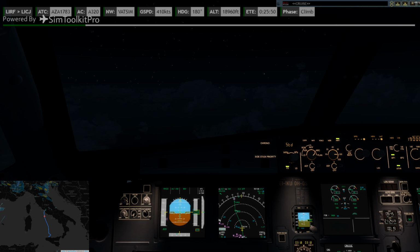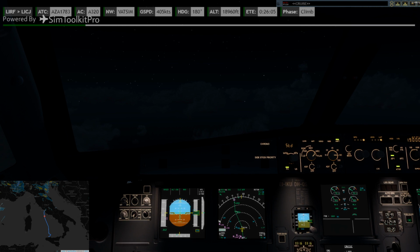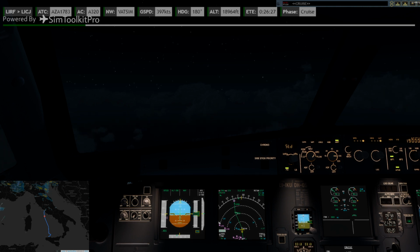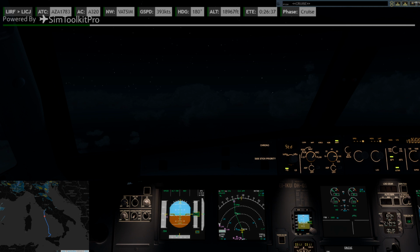It's all good. It's all the same, 150, 190. Silver 101, descend 6,000 feet, QNH 1012. Descending 6,000 feet, QNH 1012, Silver 101. Swiss 1726, proceed direct, clear ILS approach 16 left.